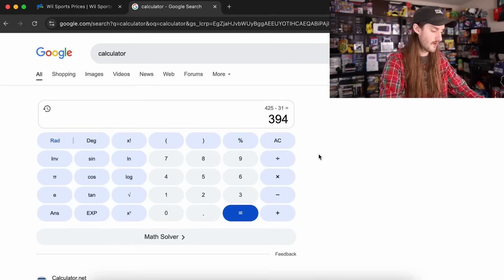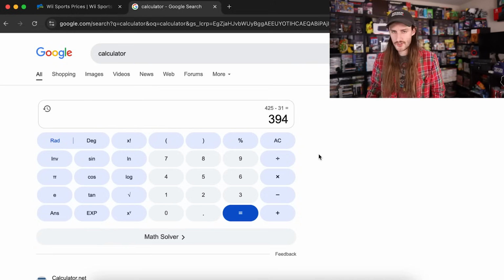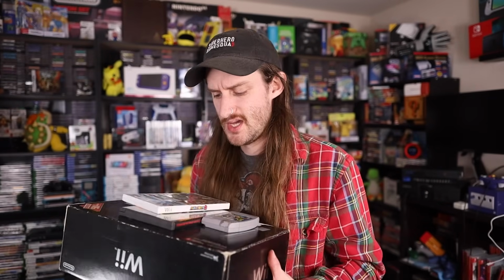$394 is what all of this stuff is worth, which is totally awesome. But to be honest with you, I'm not selling any of this stuff. I bought all of this to keep in my collection. However, to be able to buy it for basically 165 bucks cheaper from Goodwill Finds, as risky as it is, actually turned out to be well worth it for me. Obviously, the Wii Motion Plus controller was the only downside. I knew it didn't come with the games, but honestly, this turned out to be pretty good.